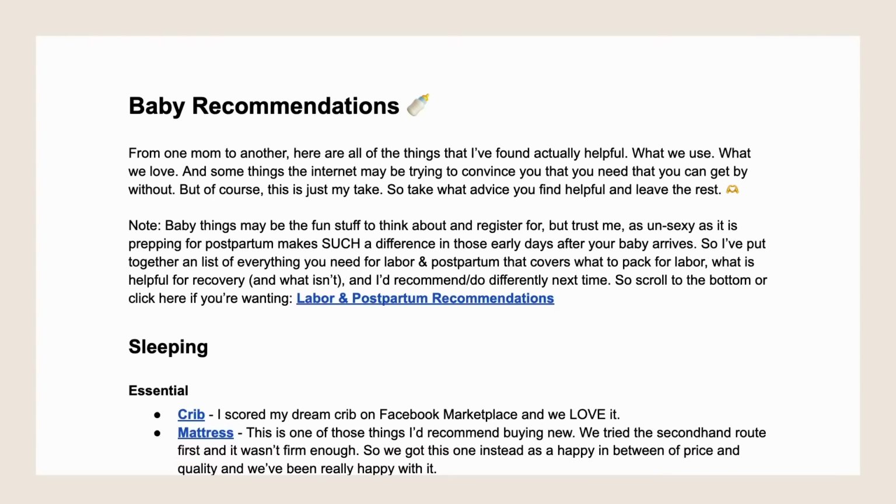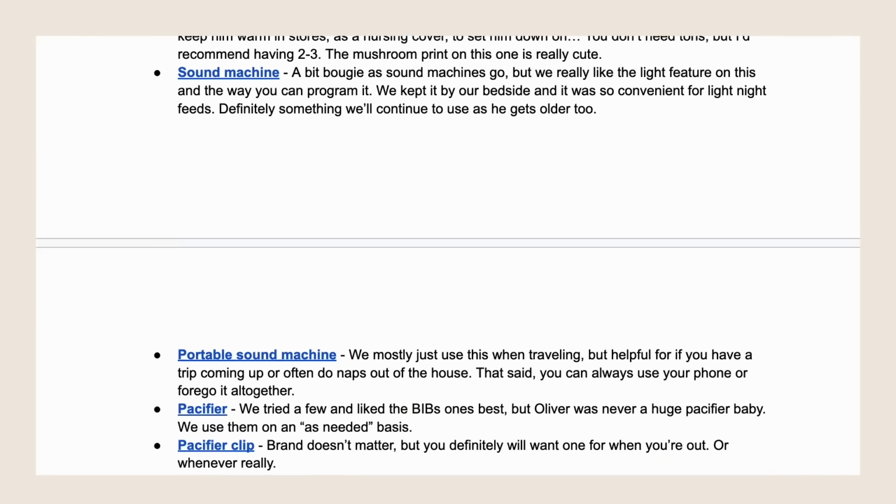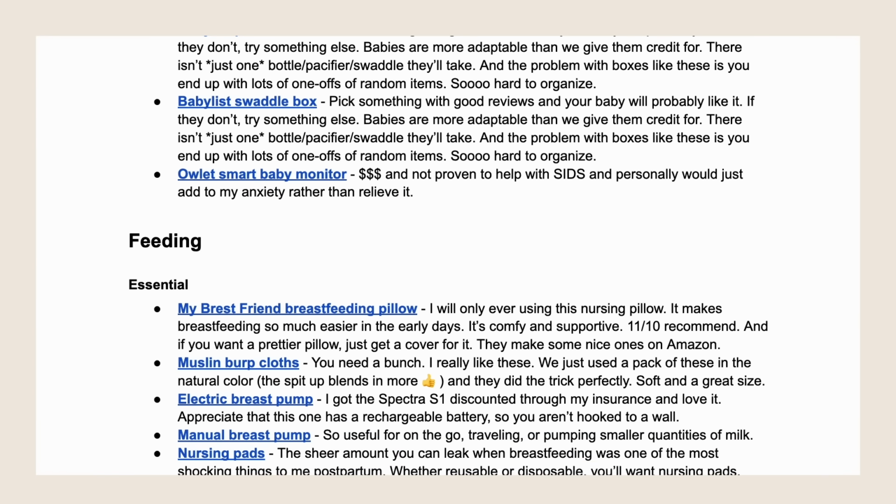But I put all that plus a ton more information that we just don't have time to get into today into a very comprehensive list of my baby recommendations. This is what I send to all my friends when they're trying to put together their registry. It's not pretty, but it's just all of my notes, my thoughts on everything baby related, the things I bought, the things I didn't, and why I didn't buy them. It has links to everything.